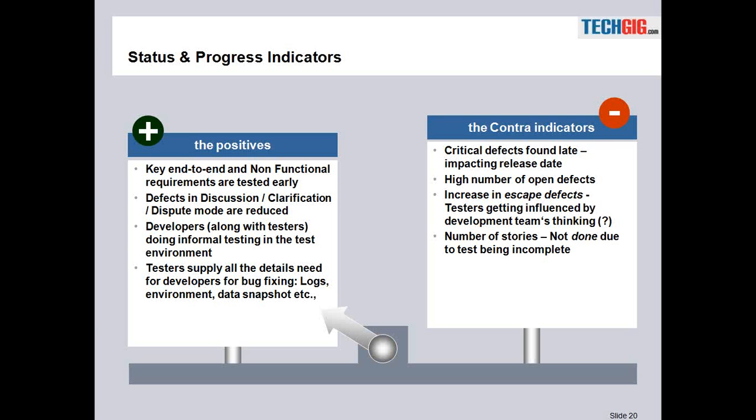And then, as we talked about earlier on the co-location slide, defects in discussion, clarification, and dispute mode are reduced. Because teams are working collaboratively, are co-located, and are engaged in open communication, we expect a lot of these things get sorted out. So defects are either taken up for development or rejected upfront, and you don't have too many intermediate ones hanging around and disrupting the progress of the project.